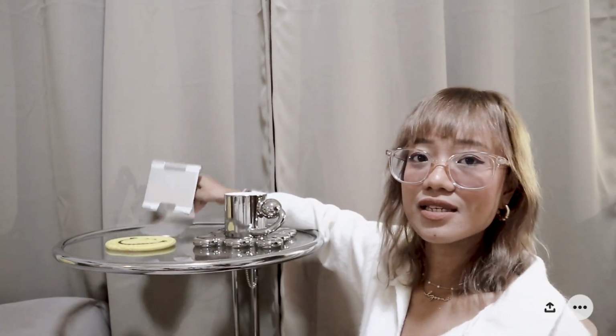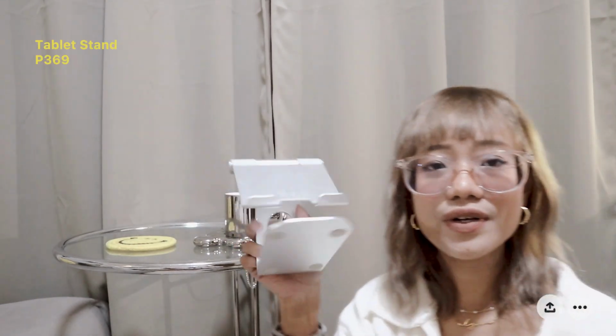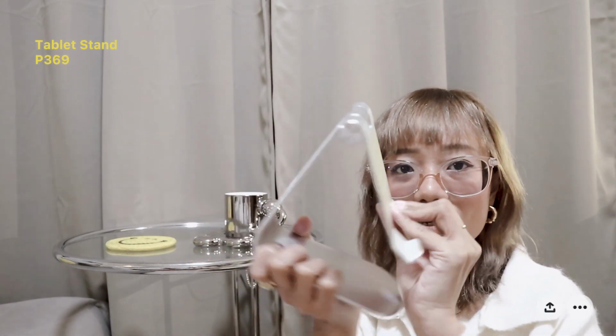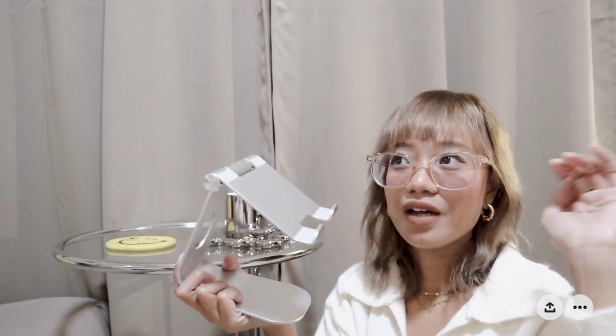The next is this iPad stand. So, ayan. Stand lang siya. Nalagay ko siya dito. This is a very high quality stand, if you can see. And you can hear. So, ayan. Sobrang high quality niya. Kaya niyang dalhin yung mabibigat na iPad. I mean, nonsense yung sinasabi ko kasi iPad stand nga siya.